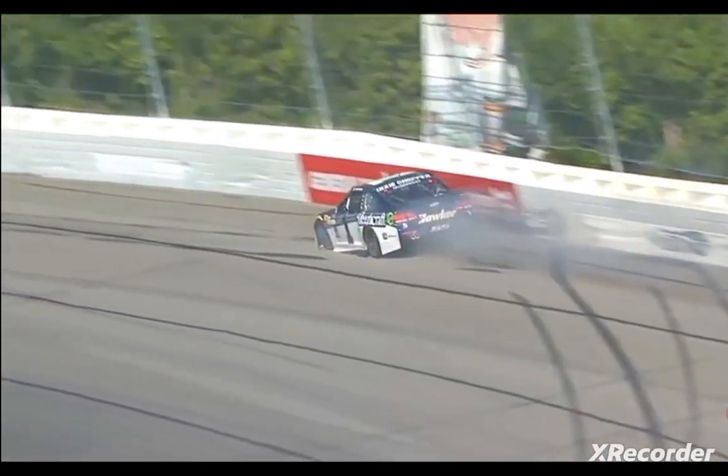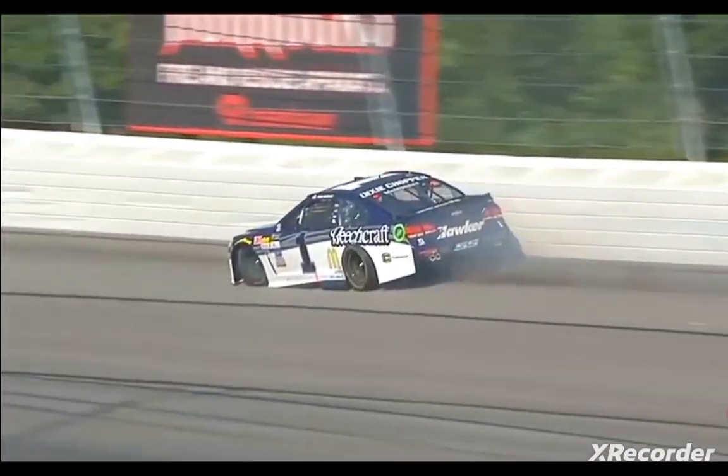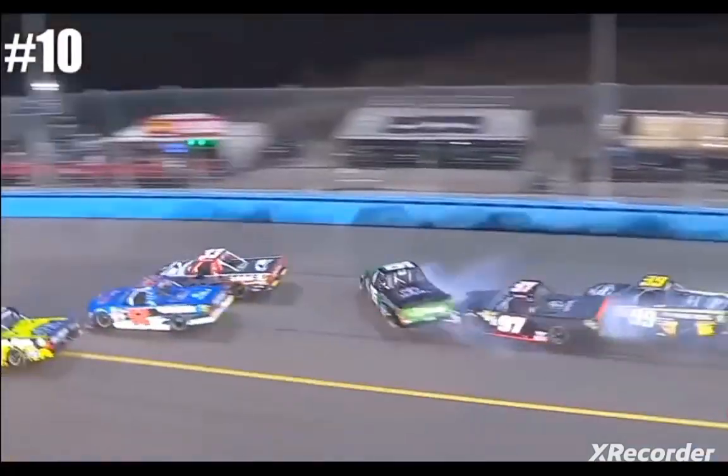Now, what happened here is what we've got to figure out. How did Jamie McMurray get involved? I don't know how much brake fluid would have come out. Look, contact. There's the blocking.